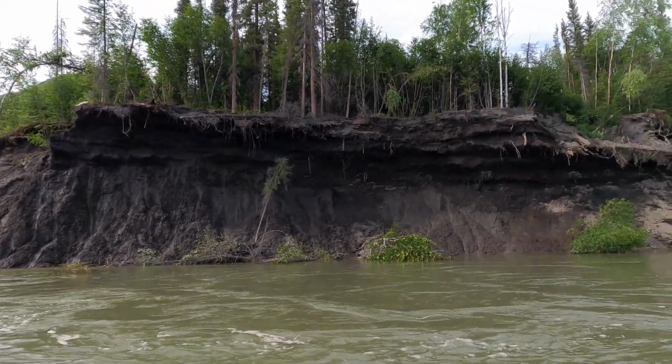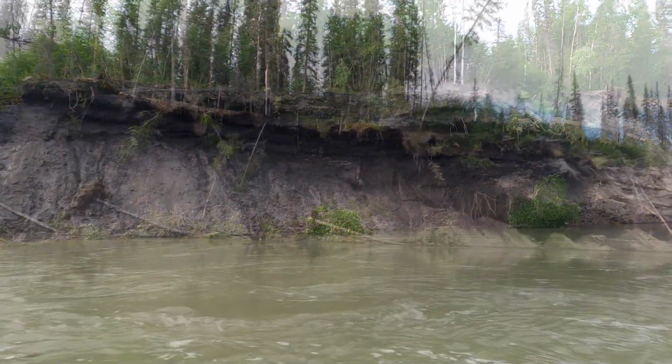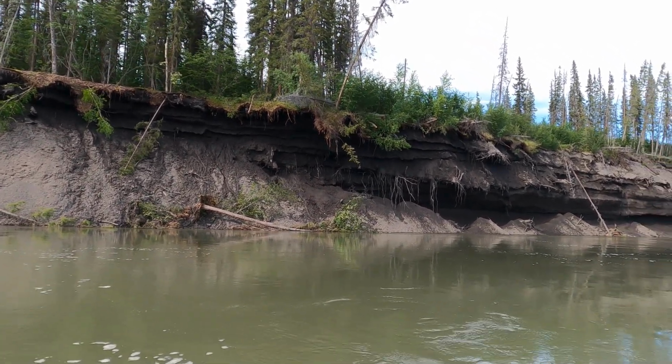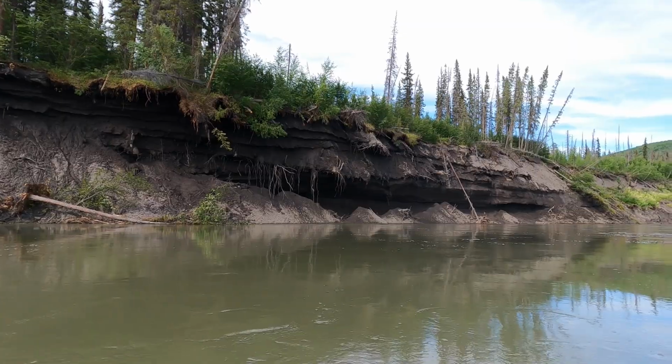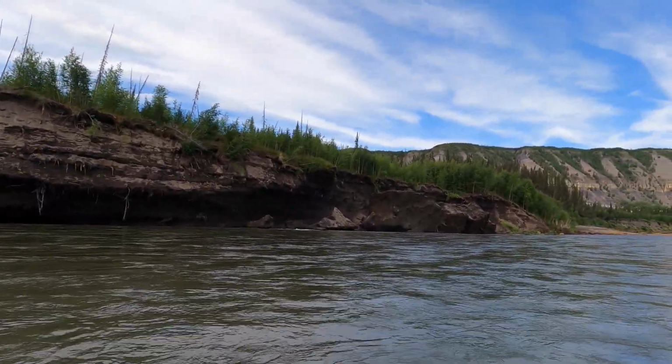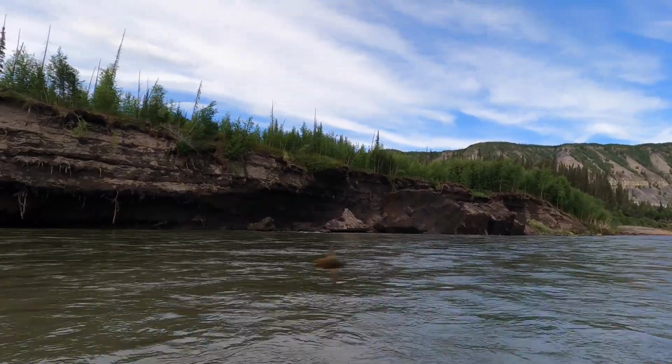As we continued along the Peel River, we observed dramatic geomorphic processes where banks were eroding before our eyes. When paddling on wild mountainous rivers, don't expect features and landmarks along the banks to remain constant from one year to the next.